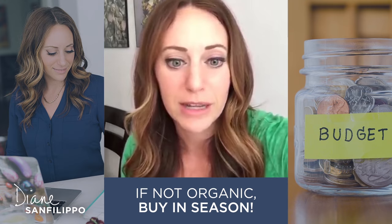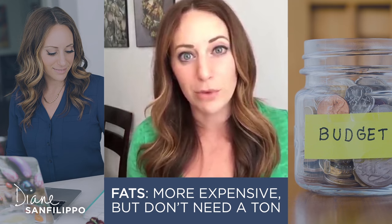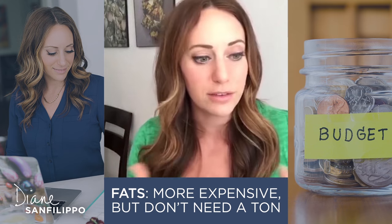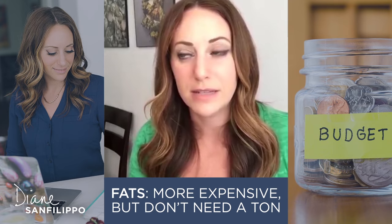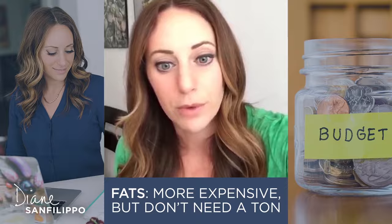So that's how I would prioritize. I would go in that order. And, kind of unfortunately, the fats are going to be some of the most expensive, but you don't have to use a ton. And you can adjust your intake so that you're not taking in a super high fat diet if you don't want to. That's where I would focus.